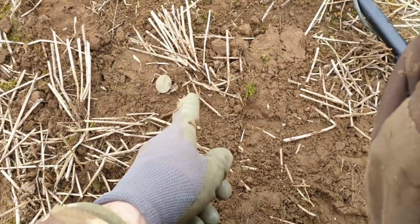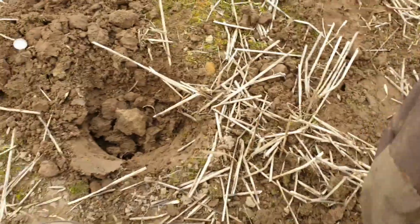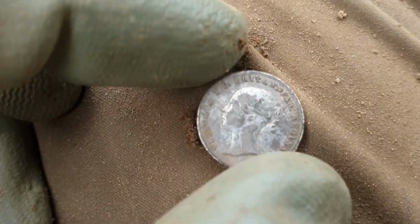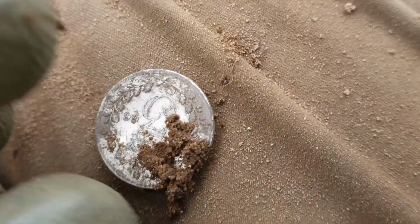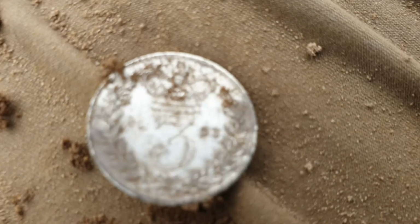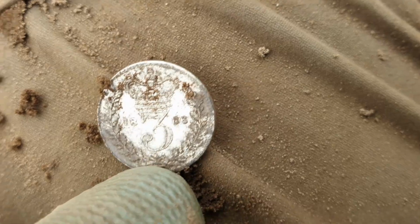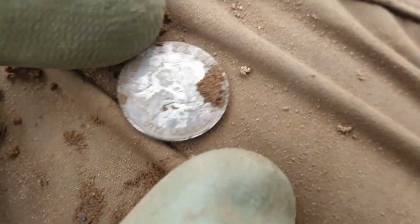I was checking over the hole just here, and I swung just to the left slightly, and I got a 21 signal. And here's what we've got. A lovely little Victorian bit of silver. It came out of the ground really shiny like this. I just got some of the mud off it. So it's 1866, I think that is. 3p, threepenny bit. So that'll be full silver, so that's brilliant. Chuffed to bits with that. A lovely little coin.